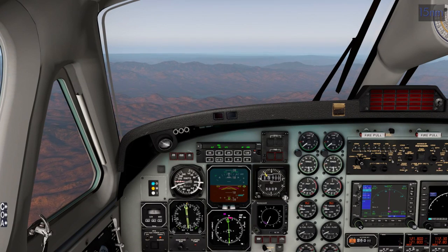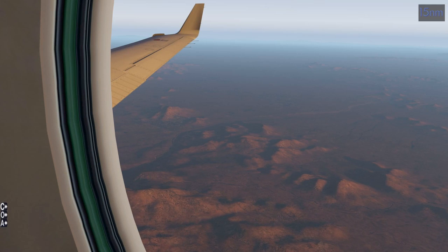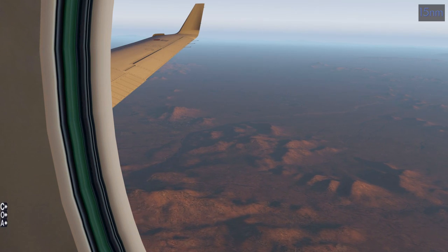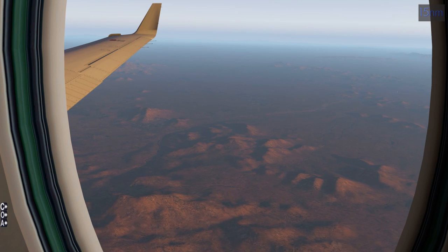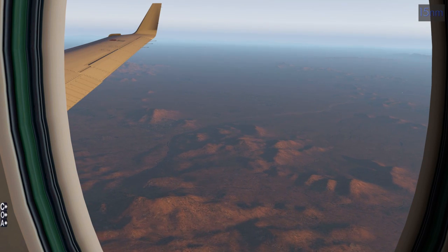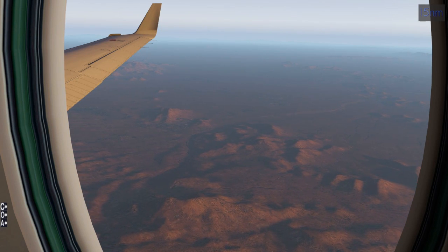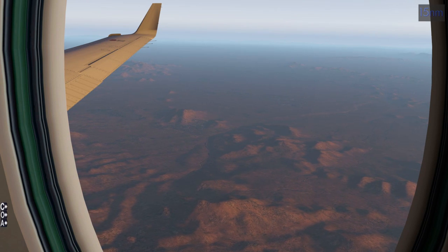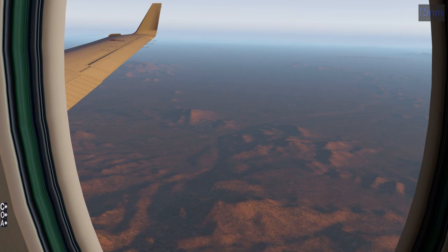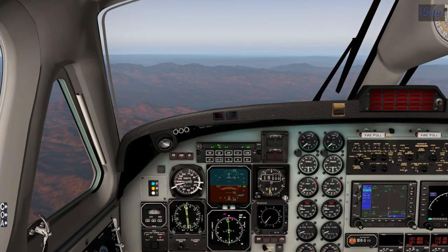You just have to draw back our throttle so we don't go too fast. And I also want to make sure we clear those mountains. Also, I want to point out that Phoenix is directly off our wing. Doesn't really look like a big city though in the sim. Maybe it's just too hazy. Maybe if it were earlier in the afternoon instead of 6 something at night, it would look more like a metropolitan area. But there's Phoenix right there out the wing.